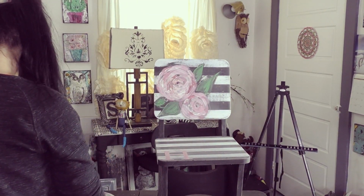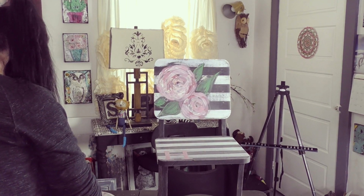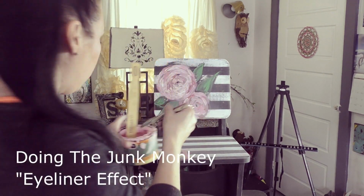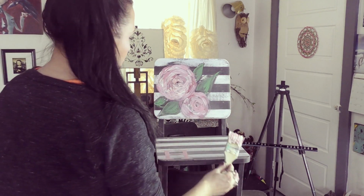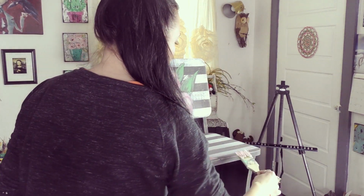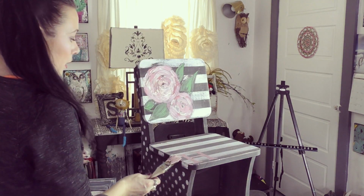So, shabby chip brush, we're gonna go into our Don't Make Me Blush. It's gonna pull a little bit off the sides there. And now what I'm gonna do is put my brush on an angle and really just add in a little bit of pink.